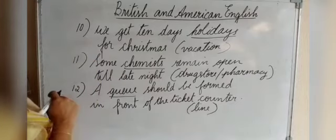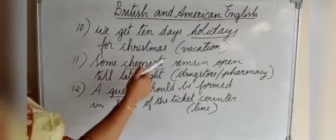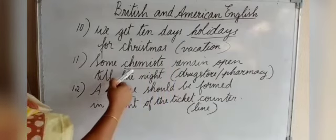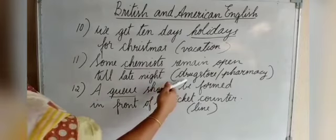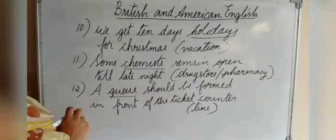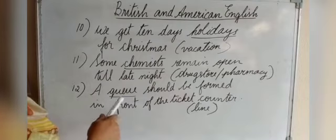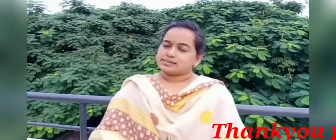We'll go through the words once again. Instead of holidays, the Americans use the word vacation. Instead of the word chemist, the Americans use drugstore or pharmacy. And instead of the word queue, the Americans use the word line. Next time when you come across the spelling gray and color, remember that it is American spelling.